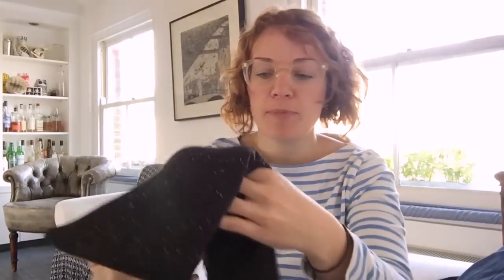So what I'm going to make that in is this beautiful speckle. I've actually cut it out. This beautiful speckle sweatshirting, from Stoff & Stil. It's brushed back, so it's really lovely and soft.